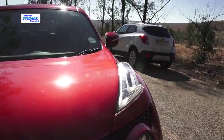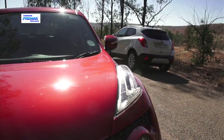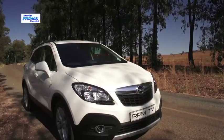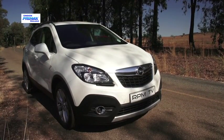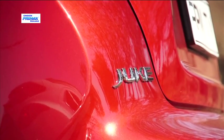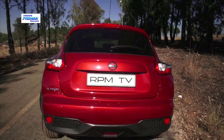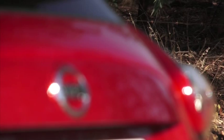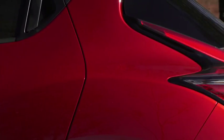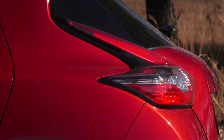Our Opel Mokka long-term test car is a good-looking thing that has the compact crossover dimensions down to a T, but parked next to the Juke, you wouldn't think the two compete for sales. I can't say I'm crazy about the look of the Juke, but I can appreciate it, purely because it's trying something different and managing to pull it off quite well. There's a fine line between different and gimmick, and the Juke has stayed on the right side of that line by having a design that, while not universally popular, is still cohesive.